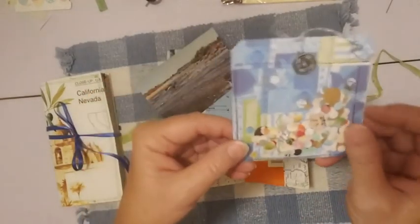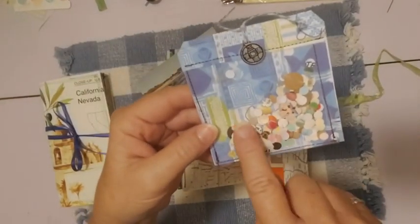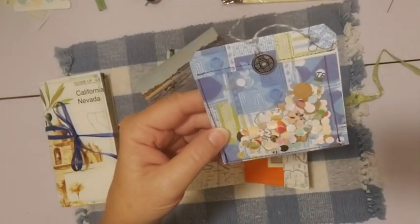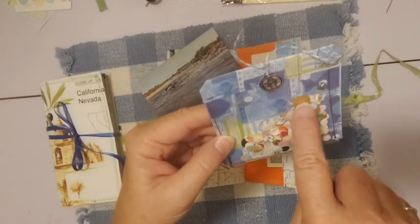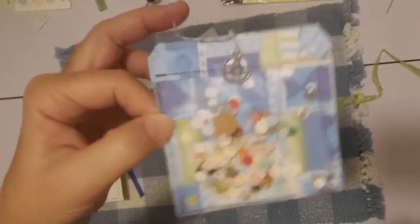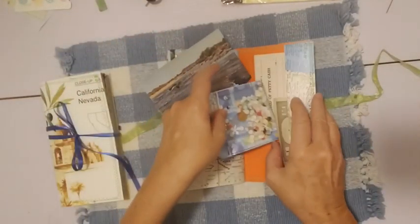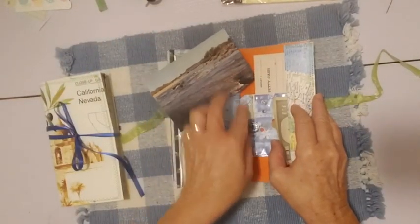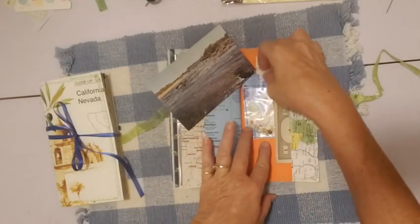This is the shaker tag in this one. It's got a round little charm here, and this one has little pieces and punches from my punches. This is from my hole punch. There's a punched out flower. I see a big circle there. So just some fun little punch outs because I ran out of sequins. So I used all these colorful little punch outs. I think that's really fun to use in shaker tags. So that is in there. Let's see, how did I have that? I think it goes like this. Yeah, fits better like that.